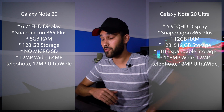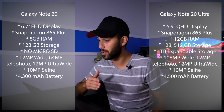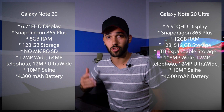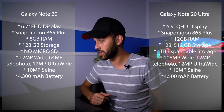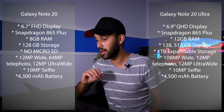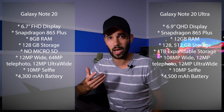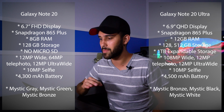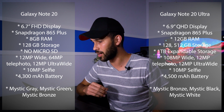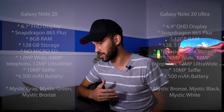The front camera is the same on both phones, so you get a 10 megapixel f2.2 lens. Battery is 4,300 milliamp hour batteries versus 4,500 milliamp hour batteries. And the charging is exactly the same, 25 watt fast charging wired, and then 15 watt fast wireless charging. They both come with Android 10, One UI 2.0, and the colors are a little bit different. So you get Mystic Gray, Mystic Green, and Mystic Bronze. Just a lot of Mystic out there. And then Mystic Bronze, Mystic Black, and Mystic White for the Ultra. So regular colors with the word Mystic in front of them.